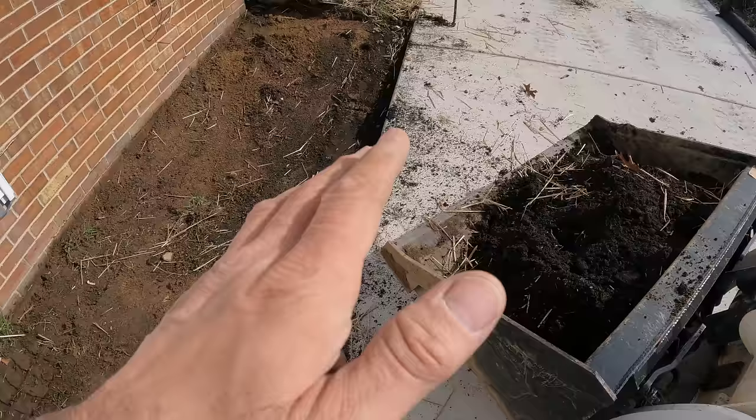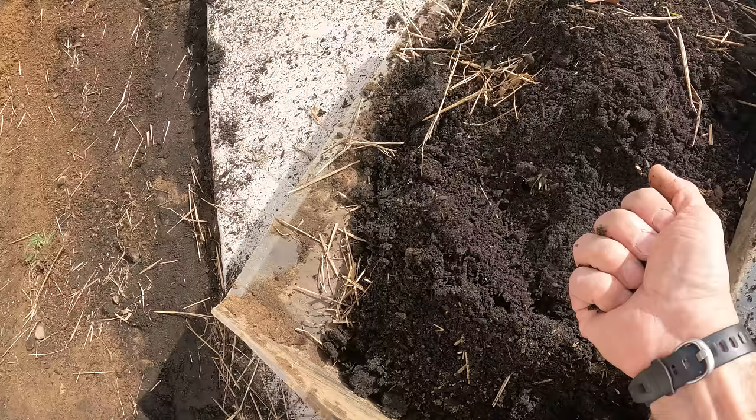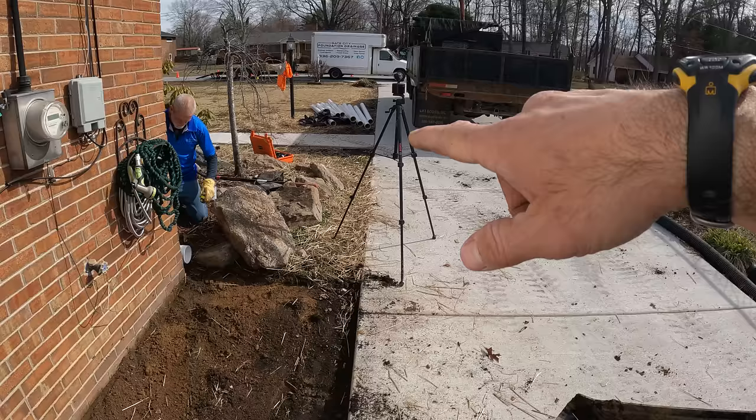Now, if you have this in there, this is low enough, it might not be a big deal, but either way, I wanna get this black crap out of here. This is just like organic goo. There's nothing to it. Look, it just doesn't do anything. Anyway, the nice thing here is they did such a crappy job of the finish grading. I'm just gonna lose all this along that edge.